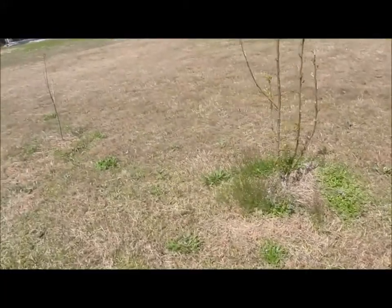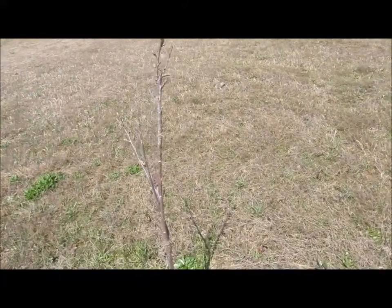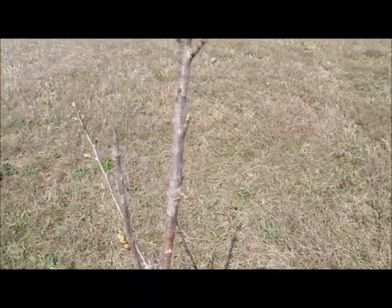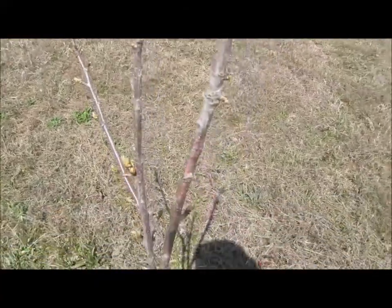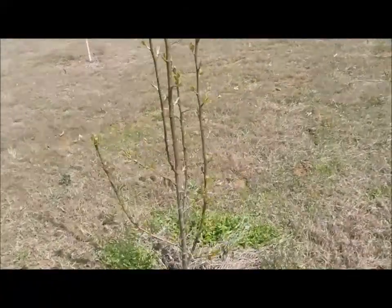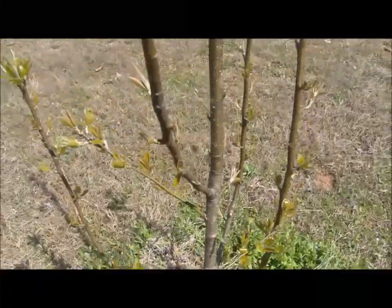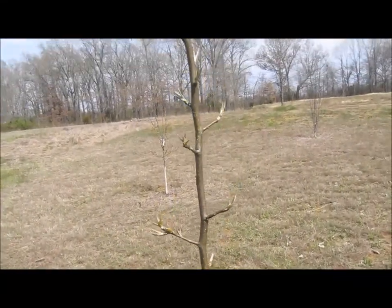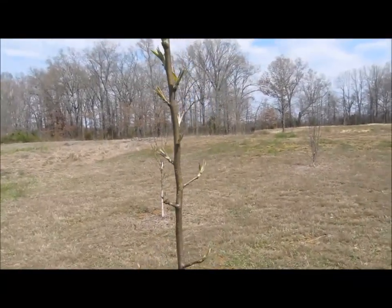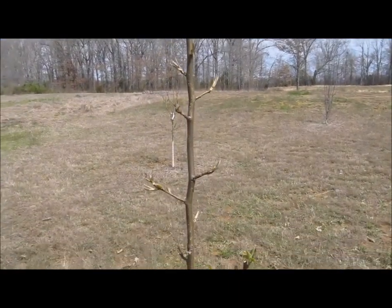Down here on the end is the Stella cherry. It's a self-pollinating cherry. Out buds. So that one came back. That's a good deal. I'm happy about that. All the pears look similar to this. This is a Purdue pear. It was a pear found in southern Louisiana, I believe. It grew exceptionally well. It's very similar to the Bartlett pear.